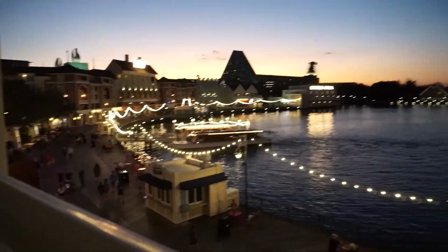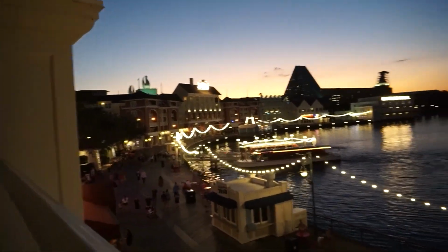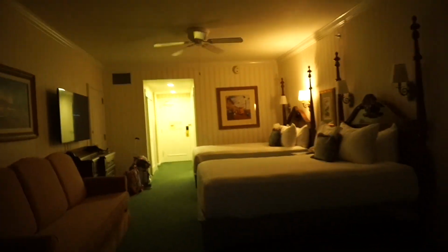I really enjoyed it. The balcony, y'all. The boardwalk, the vibe. Just no other. I would stay there again, for sure.